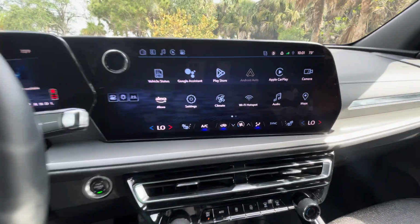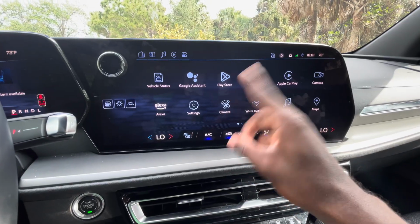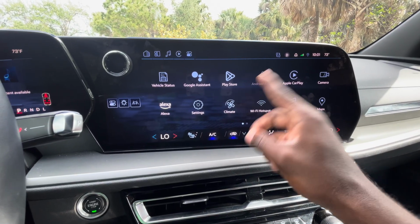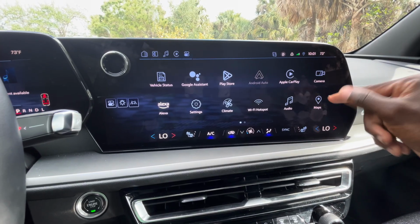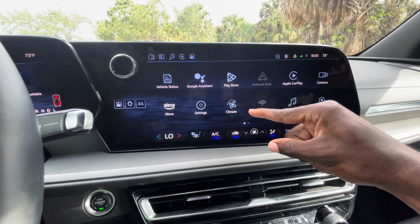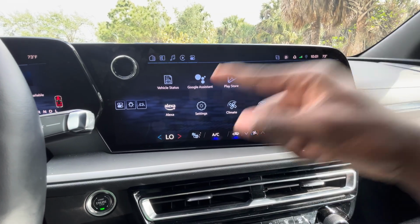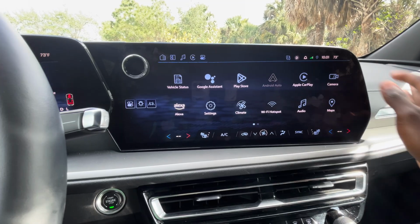And this thing comes with plenty of options. We have our vehicle status, Google Assistant. That's our Play Store if you want to download any apps. We do get Android Auto, Apple CarPlay. We have our camera. We have our apps, music, Wi-Fi hotspot, our climate control for our AC, settings, and we do get Alexa. So just hitting this camera button, let me show you guys the cameras.